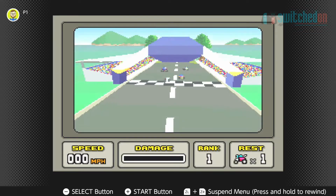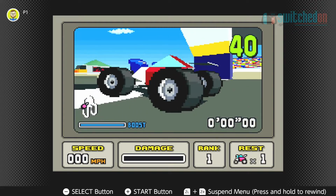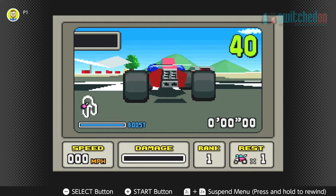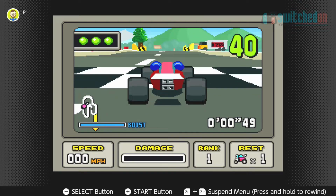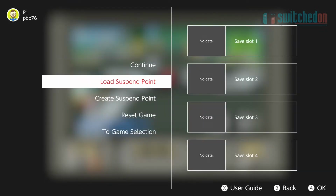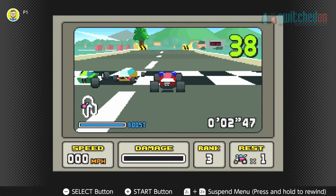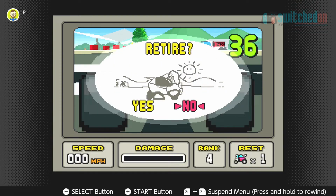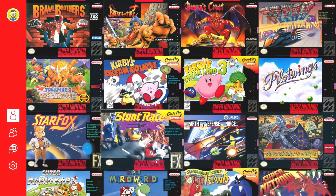As I say, I will look at some of the better games shortly, but I'm going to be looking mainly at the games that other people probably won't dive into straight away anyway. So we can create a suspend point, load a previous suspend point, or we can continue, but we're going to go back to the game selection if we can. Press the right button.